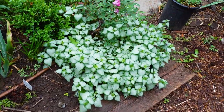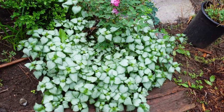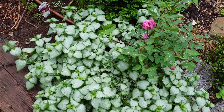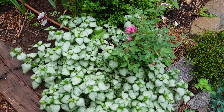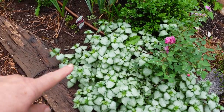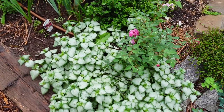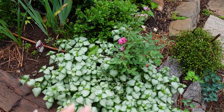Now this is Lamium, also known as dead nettle. This is a different variety. It's quite something, I can't remember. And these are very, very vigorous, but you can contain them. I'll just prune it back when it goes into areas I don't want it to go, because I want to keep it right here.